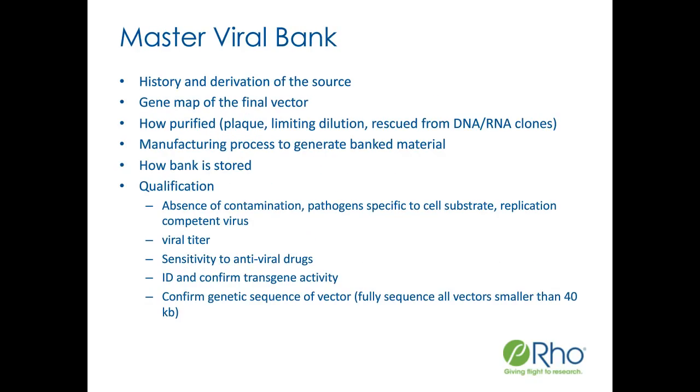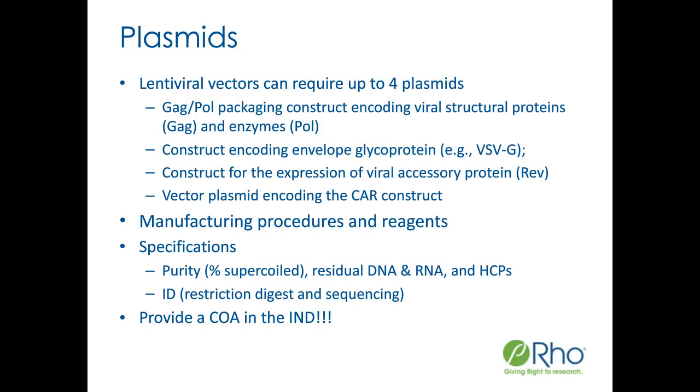There are a lot of cell banks and viral banks. As you work on these products, you almost think you might work at Wells Fargo, based on the number of banks that you're going to be dealing with. For a viral vector, you need a master viral bank. Now, I'm not going to go into detail about each of the characterization tests. Some of them are very similar to what might be done for more traditional biologic products. But what I do want to mention is that for a CAR T product, in addition to the viral bank, for example, a lentivirus, you also need to manufacture a number of plasmids. So a lentiviral vector can require up to 4 plasmids: structural proteins, glycoproteins, and some viral accessory proteins. Each one of these plasmids is basically a product in and of itself. It needs to be manufactured, tested, packaged, released before use. And in the new guidance, FDA does recommend that you provide a certificate of analysis for each of the plasmids that you might be using for your product.